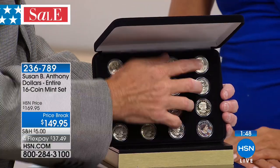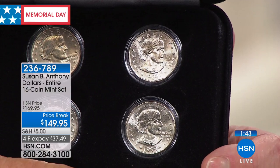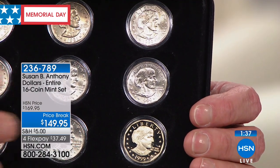This one's $28.50. So those two coins right there, almost $60. This coin, if you can find this coin for $60, you've done pretty well. So if you count these three coins and the cost of the packaging here, you're pretty close to that $149 that we've done in the price break.